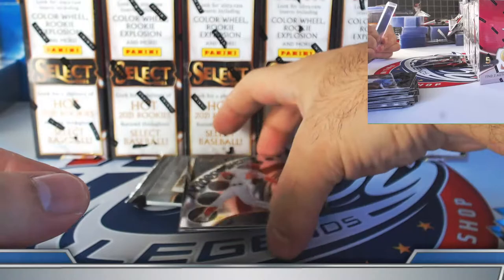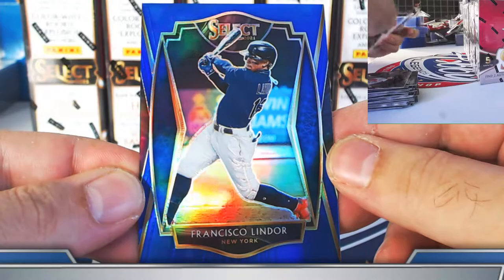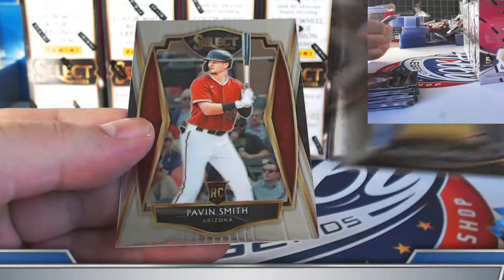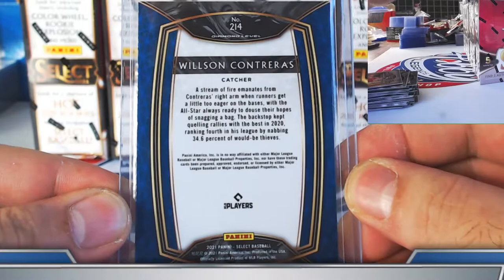Soto, Moonshots insert. Last pack of box number 4. Case number 1. Blue Prism, Francisco. Puts the Lindor spot on the board at a 149 here. 104 of 149. And diamond level base card, Wilson Contreras. The other Willie Contreras. Congrats here.